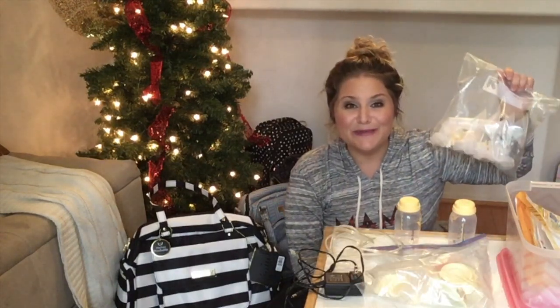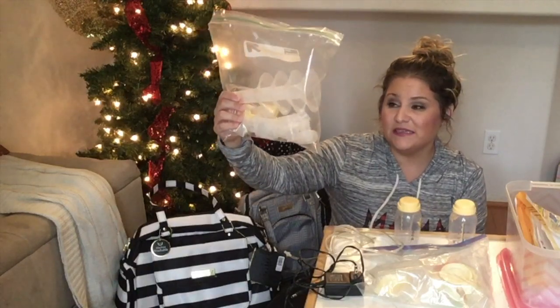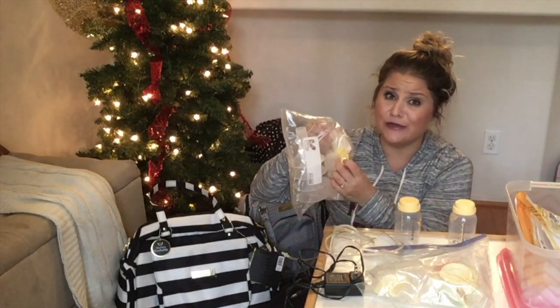Okay, here is my biggest tip for you guys. This is in a clear plastic bag just for the purpose of the video, but this is all of my pump shields and the little nozzle and the little thing, and then I believe these are called the flanges.